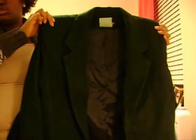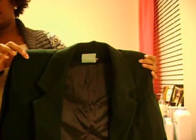This here is a nice blazer. I'm gonna get up so you all can see this. I hope you all can see this. I mean, this is really nice. It's just a green blazer, and it's really nice. And then I got this peach jacket blazer. Oh, yeah. So that is really all of the stuff that I had that was really good.